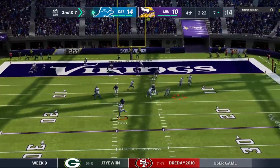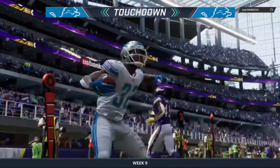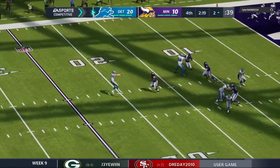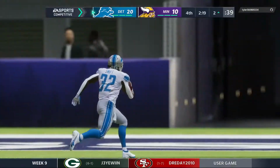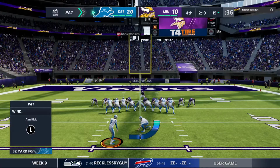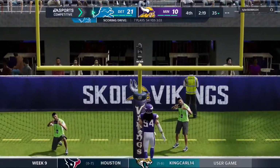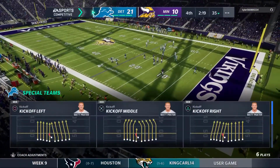On 2nd and 7, Stafford. Now they set up the screen. That's complete. And he takes this one in for a Lions touchdown. DeAndre Swift with his 13th touchdown of the year and 2nd of the game. And the Lions add on to their lead. Prater on to add the extra point. It's good, and it's 21-10. Makes the score Lions 21, Vikings 10.